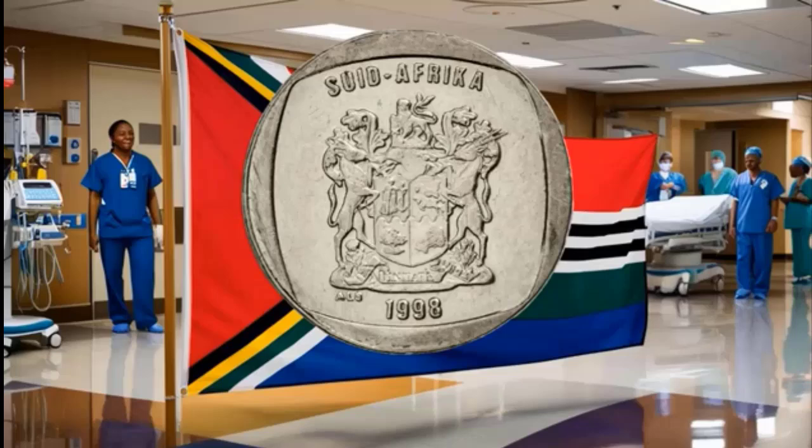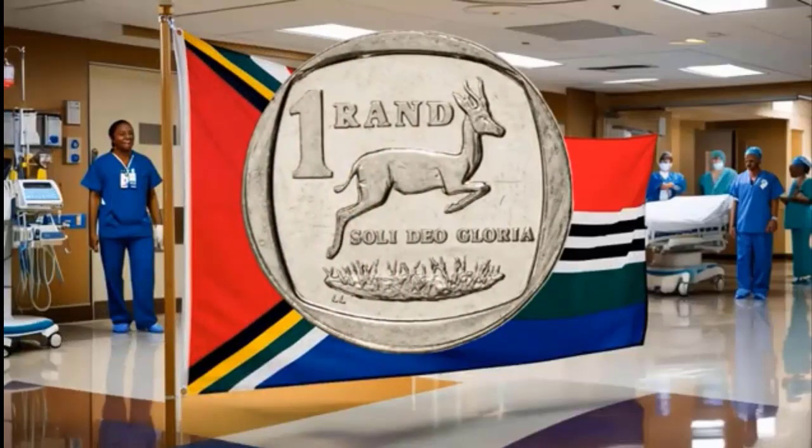As interest in tangible assets grows, coins with strong historical context and proven scarcity continue to attract serious attention. Unlike trends that come and go, numismatics rewards patience and respect for detail. The 1 Rand 1998 fits into this world quietly, confidently, without needing to prove itself to anyone who already understands.